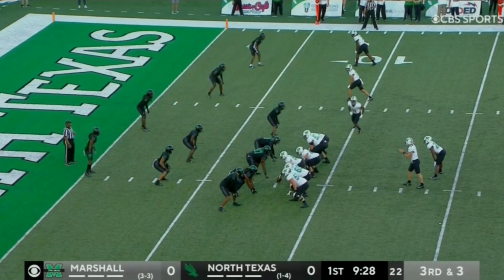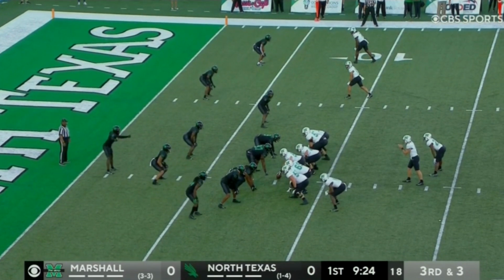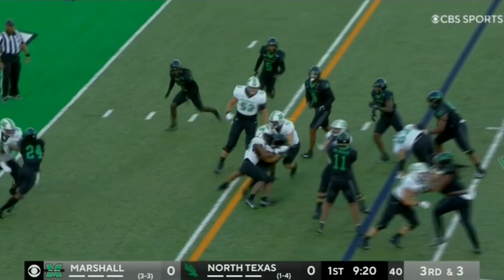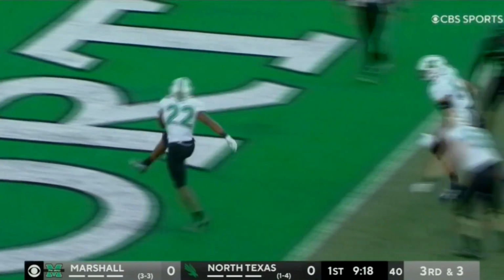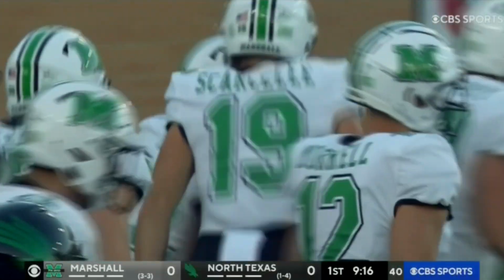Back to action after the second down grab. It is 3rd and 3 at the North Texas 8-yard line for Grant Wells. Hands it off to Ali, busts through the middle, breaks a tackle, and into the end zone. Rasheen Ali refused to go down, and Marshall's on the board.